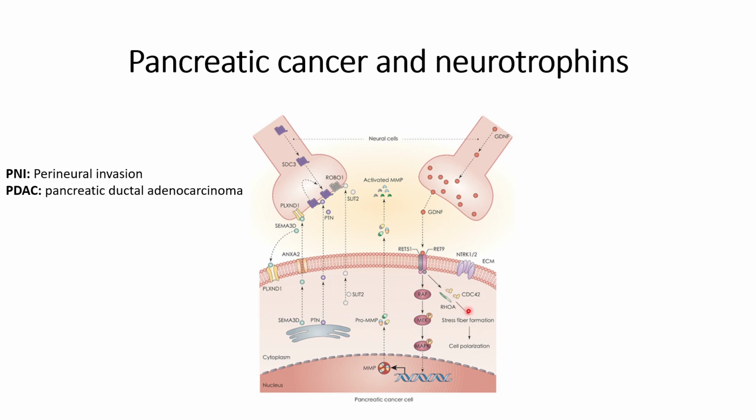Simultaneously, this interaction of GDNF and RET will trigger stress fiber formation or cell polarization. So this will also help the cancerous cells in the metastasis. So this is one of the approaches that researchers are looking at in order to find this pancreatic cancer during the early stage.